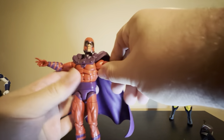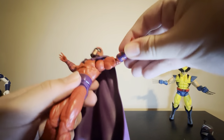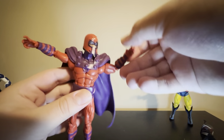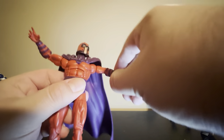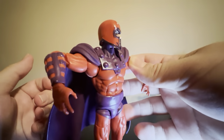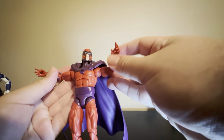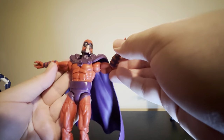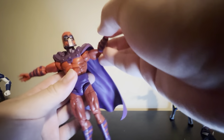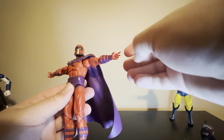So let's look at the arms now. Very, very good arm movement, man. We'll look at that when we get to the movement itself. But of course, you have the pinless elbows. That's always a plus. He has some purple stripes on each forearm. That's always a good look. His hands, I like to call these the superhero posing hands. Anytime we get a hand like this, that's what I usually call it. So we have the superhero posing hand, again, just all red.